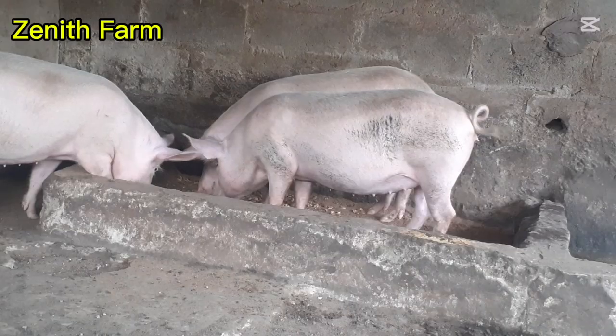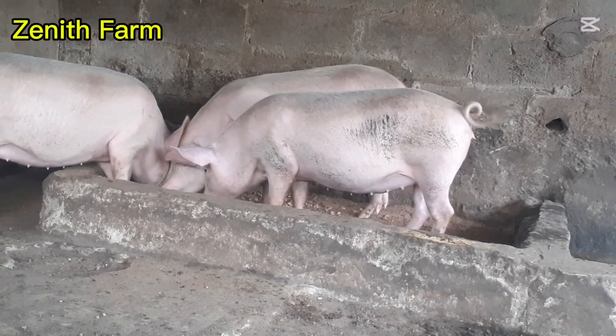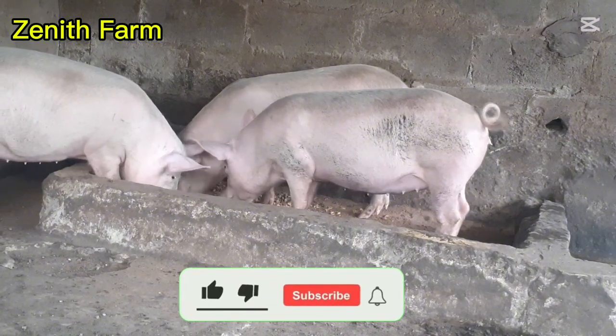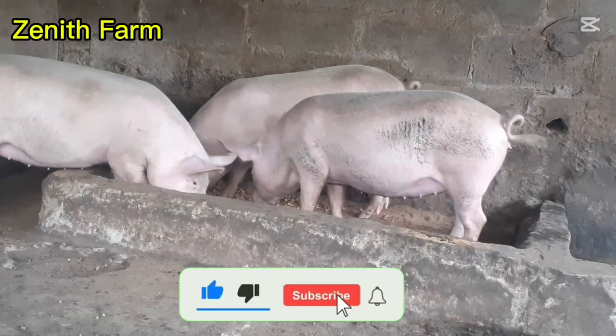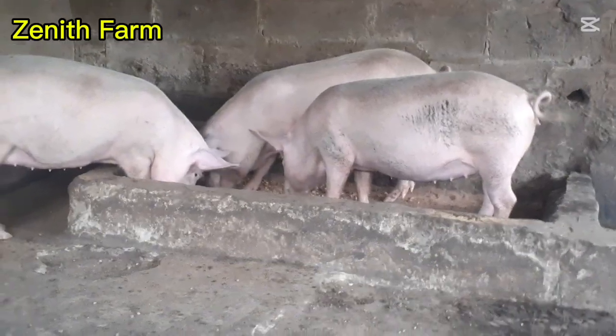have quality weight. And they can only have quality weight if they converted the feeds you gave to them well, and they can only convert that feed well if they are the right breed. I don't know if you're really following me. So having the right genetics goes a long way in encouraging you in continuing in pig farming. So the first thing is having the right genetics.